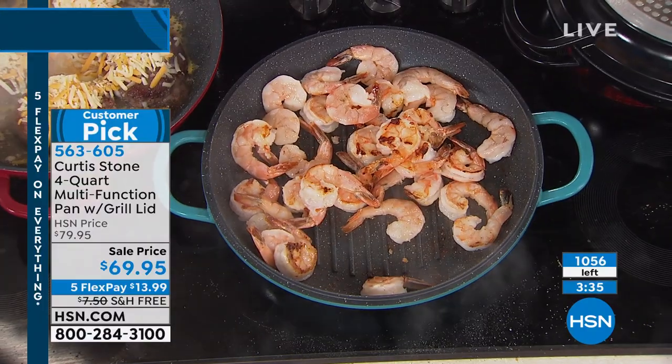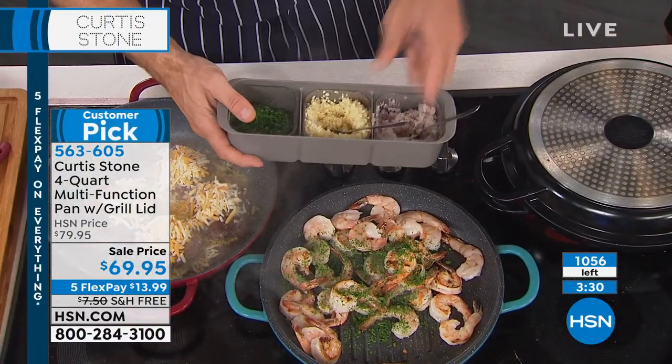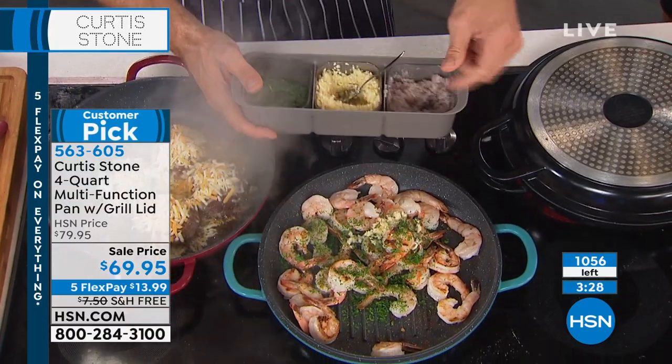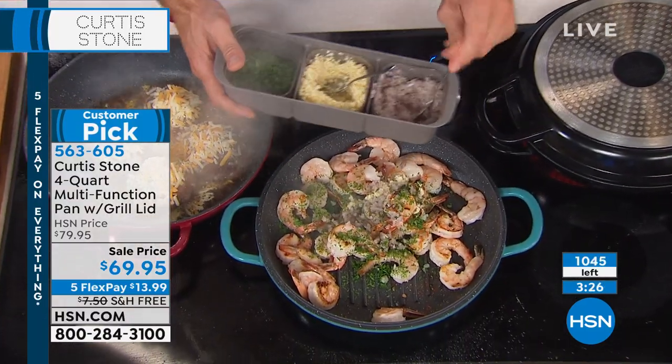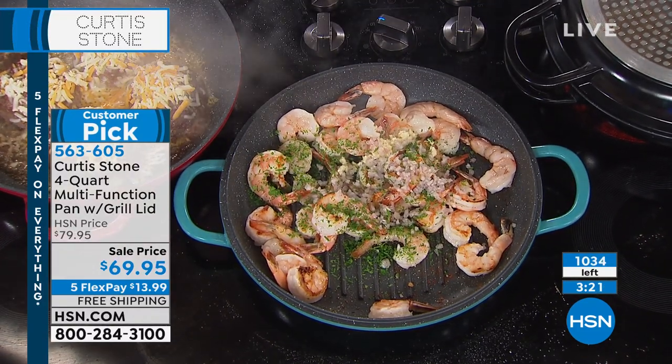If you haven't seen my little prep taxi yet, you guys, here it is. I'm coming over with a little bit of parsley. If you want to add in some garlic and a little shallot there, go right ahead. I love the three shallots compartment. Shallots make everything taste better. Aren't they really sweet and delicious?